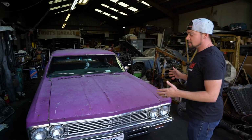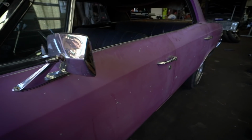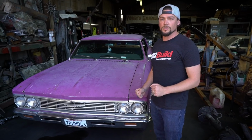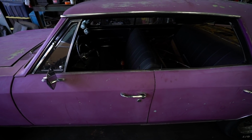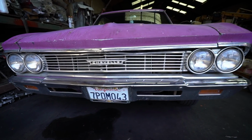So SEMA is the biggest automotive aftermarket event in the world, and behind me you can see the Wheelwell SEMA 2019 build. It is a 1966 Chevelle 4-door hardtop. It was hard to find. I bought it for $3,500, sight unseen, shipped down from Northern California to SoCal, and it's pink. 4-doors are a dime a dozen, but the 4-door no-post Chevelle is quite elusive. Reignite the market for 4-door muscle vehicles.